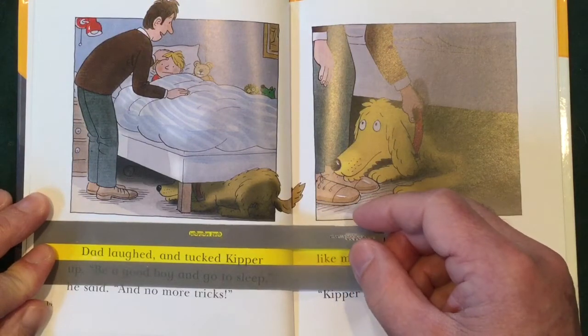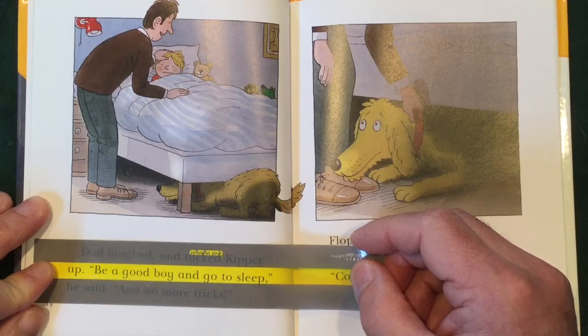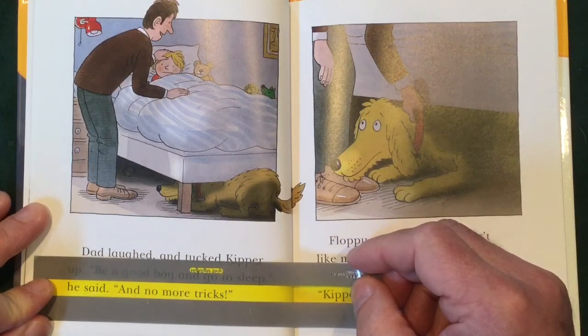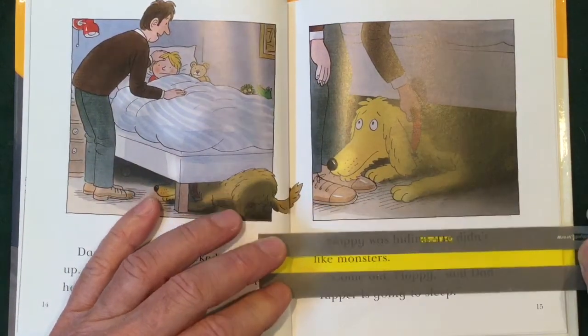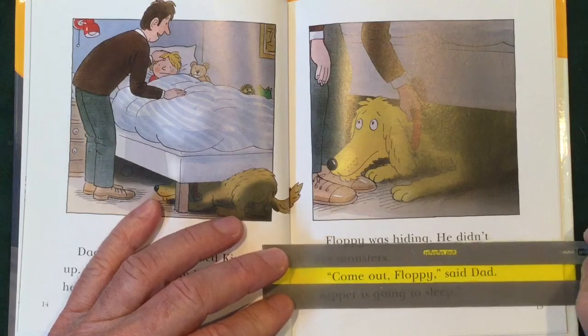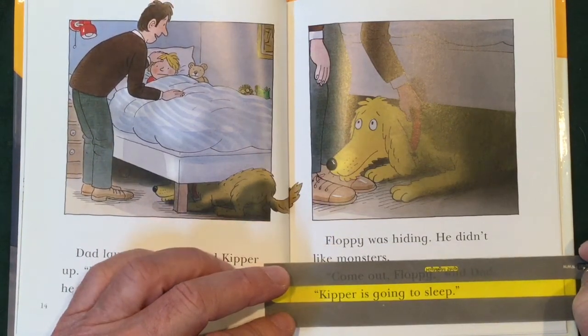Dad laughed and tucked Kipper up. "Be a good boy and go to sleep," he said, "and no more tricks." Floppy was hiding. He didn't like monsters. "Come out, Floppy," said Dad. "Kipper is going to sleep."